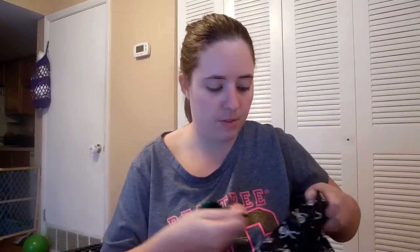I got this much, which I could probably get the majority of these out of, but I also got another partial skein of that color, probably from the tree skirts that I made a couple years ago for me and my sister. Speaking of tree skirts, I need to find another little one to make for my new tree, my new little one.